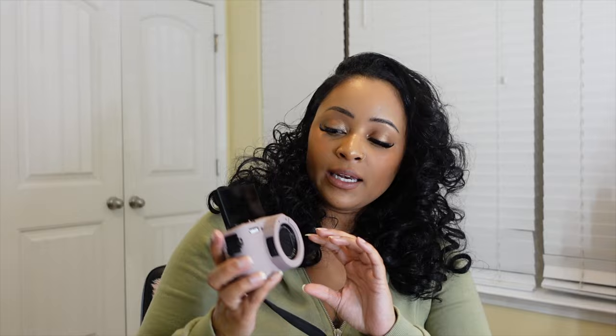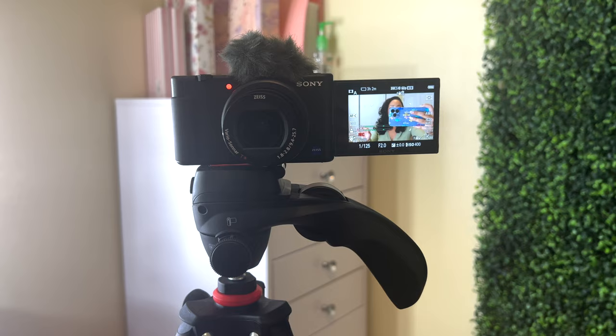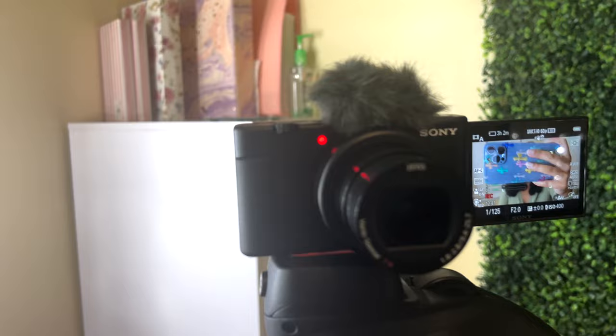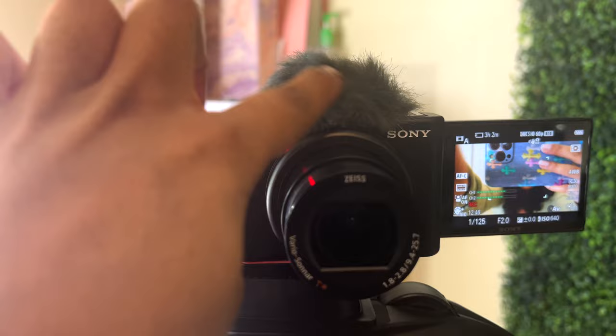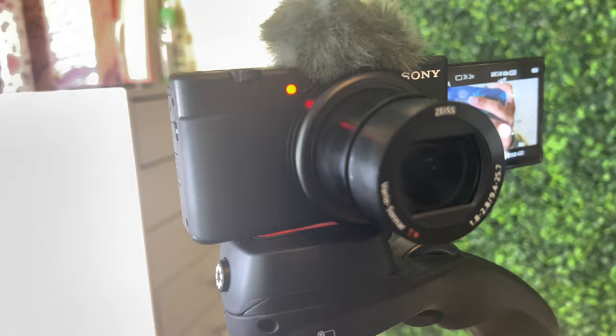Again, the screen goes up with the Sony. It goes to the side. So as you can see right now, I am recording on my phone just because the Canon battery is charging. You got your Sony. This is going to be your Sony. You got the furry mic wind protector, and then the screen goes to the side and not the front. And very lightweight steel.